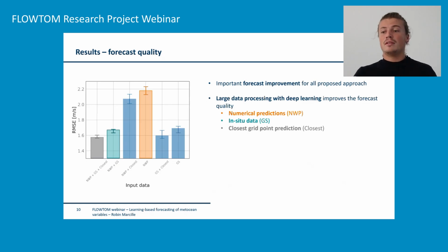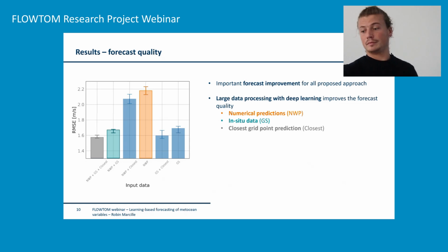We see also that the large data processing that is allowed by deep learning significantly improves the forecast. On this graph, you can see for the orange bar the RMSE obtained by training the deep learning model using only numerical weather prediction as input. The green one is using numerical weather prediction and in situ data, and the gray one is using numerical weather prediction, in situ data, and the closest grid point. So you can see that all these sources of data improve the forecasting.